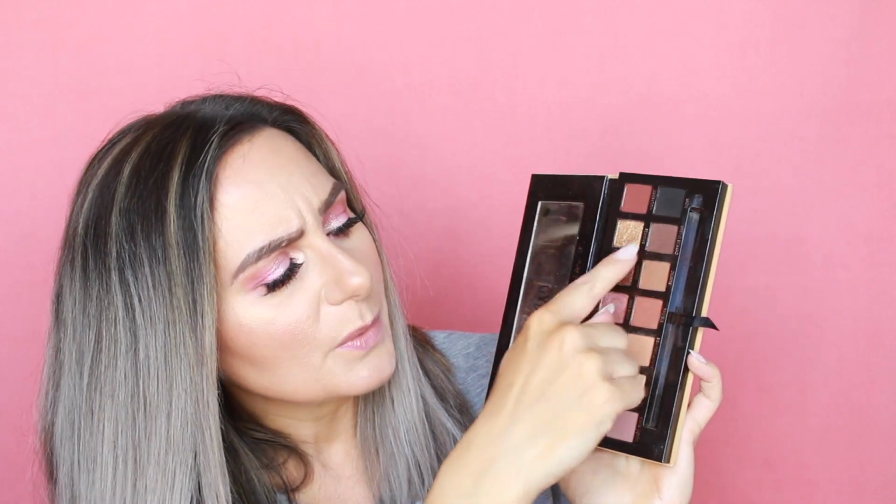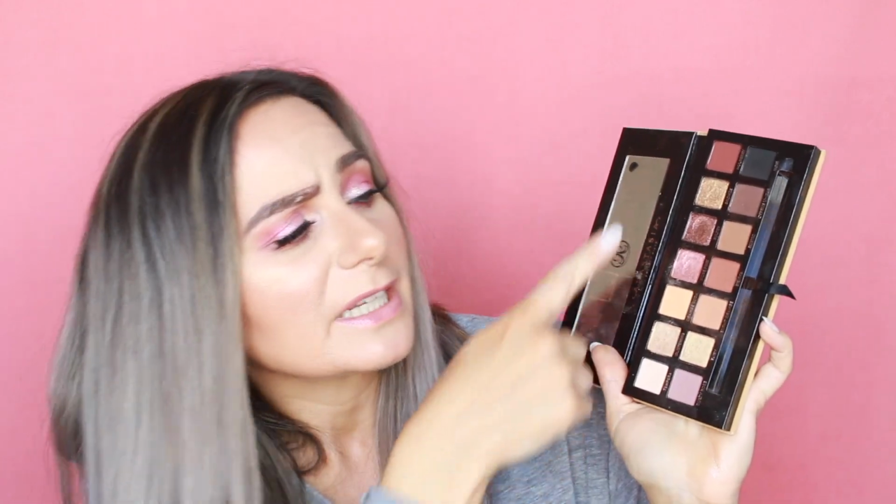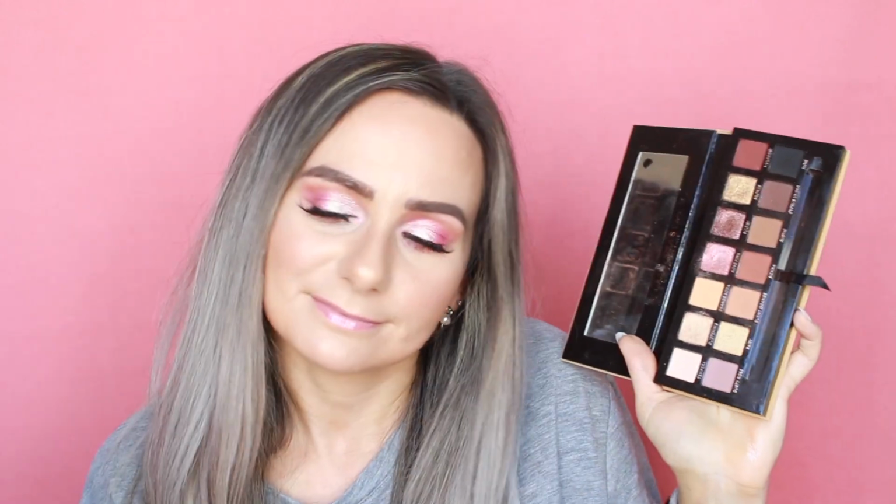And it's really easy to create a smoky eye with this. It's really easy to go from day to night. I can put a bronze all over my lid. I don't even like gold on me, but I do that sometimes. And I do love how warm these browns are. I don't know. I just know that I'm picking this palette up quite often, even though it's not my favorite palette. I don't know what to say about it because it kind of boggles me too.